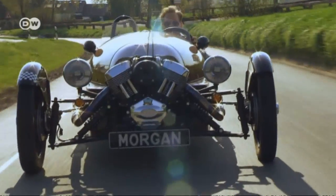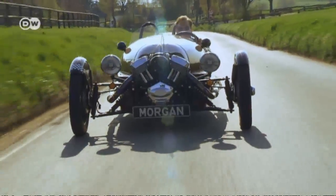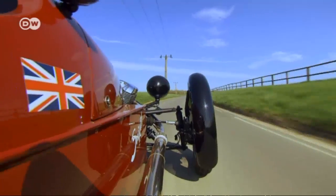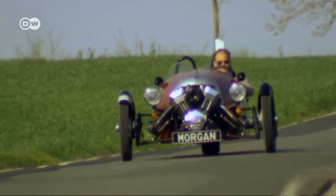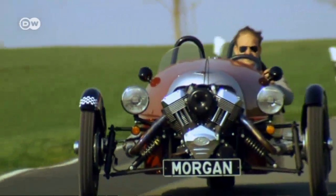But it's enough of an adventure to simply pilot a three-wheeler through the streets. It's like a combination of driving a soapbox car and flying a double-decker. The lack of a windshield means you're likely to have to pick bugs out of your teeth, and if it rains, you're out of luck. It's a truly authentic driving experience.